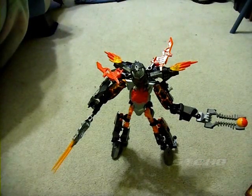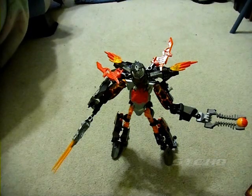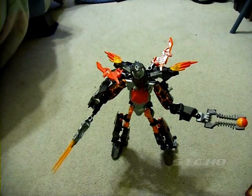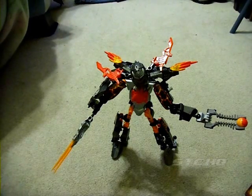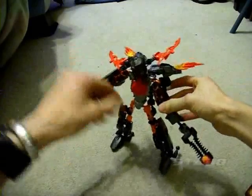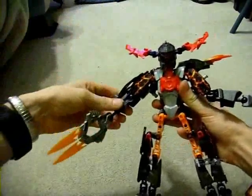Why would you do that, Lego? Why would you do that to such an awesome figure? Now, I know he's not the only one that's going to have this problem. I know when I start to pick up the other 2.0 figures, even the heroes are going to have those hands. So, that's kind of sad. But whatever, I'll get over it in time.